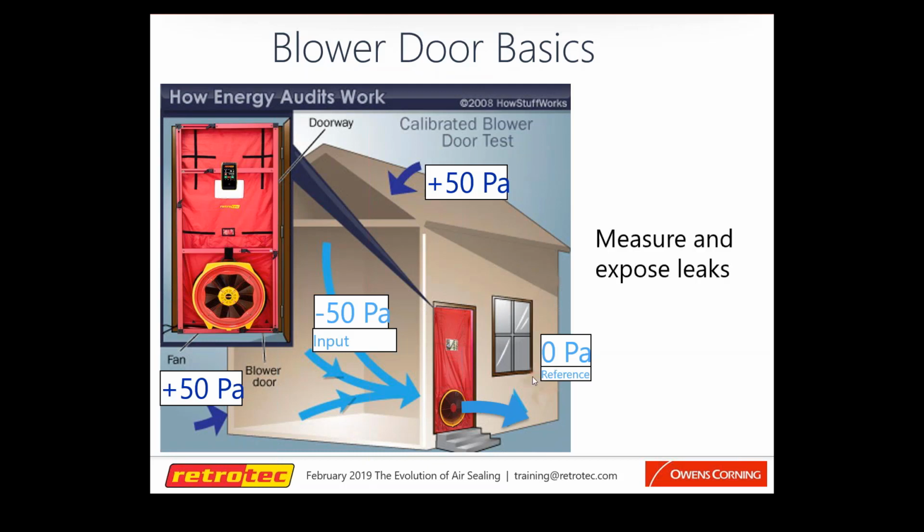So again, we don't only measure leaks with the blower door. We can also expose them and see where they are with other tools with the blower door as well. So whether it's a thermal camera or a handheld smoke device, there's all sorts of things you can find out inside a building enclosure with a blower door.